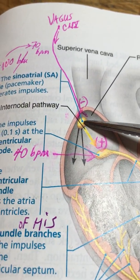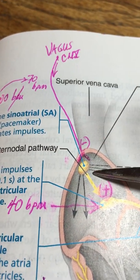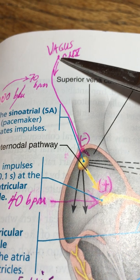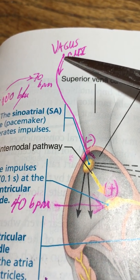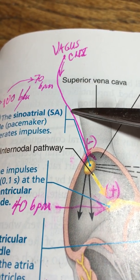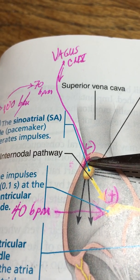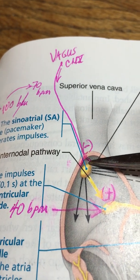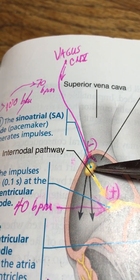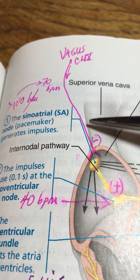So let's take a close look here at the SA node, and I've got it hooked up here to the vagus nerve. The vagus nerve comes down, as you recall, through the jugular foramen of the skull, along with 9, 10, and 11 traveling together. This is 10. So the vagus nerve comes down the neck, down through the thorax, and all the way to the heart as a whole, complete, clear-to-see nerve. After it reaches the heart, it becomes more of a plexus than a whole nerve, so to speak. But at any rate, we're coming down here.